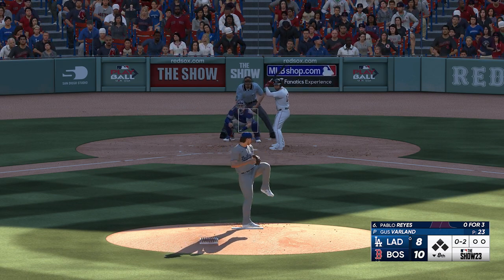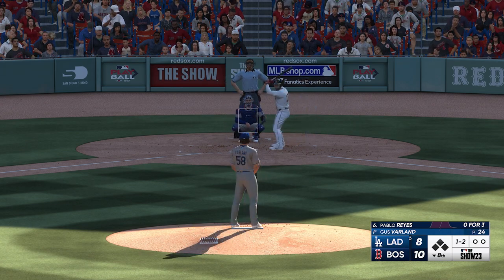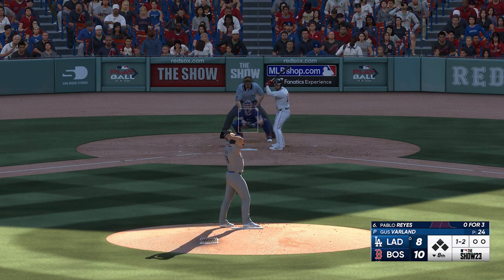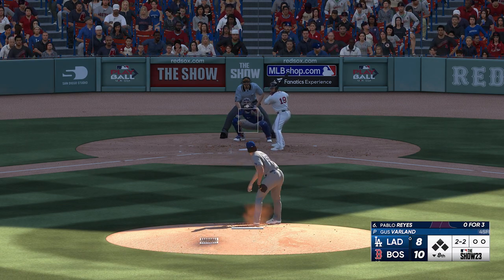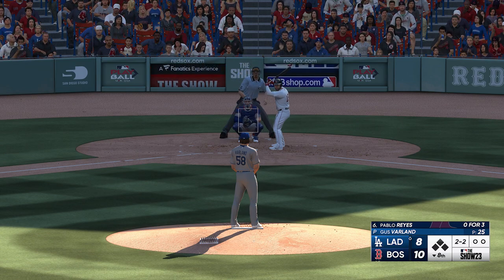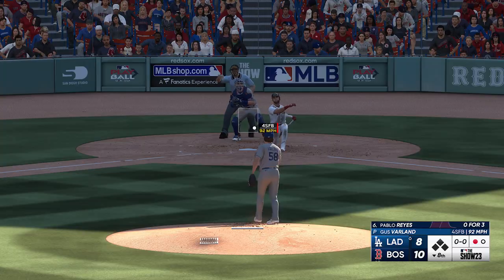The wind of the pitch. No, that's out. That's off the mark. It's 2-2. Really good take, especially with two strikes. Got it by him for the K.